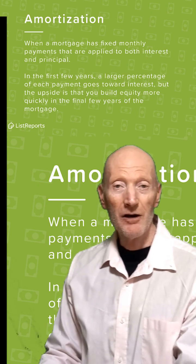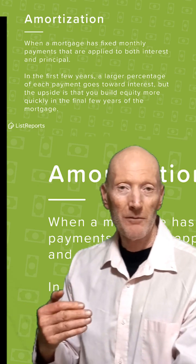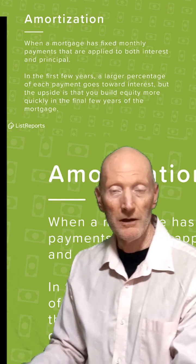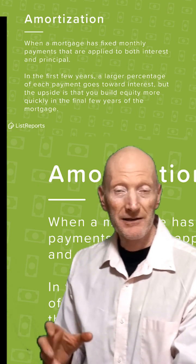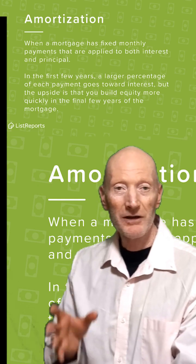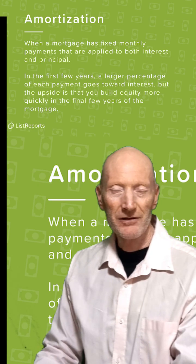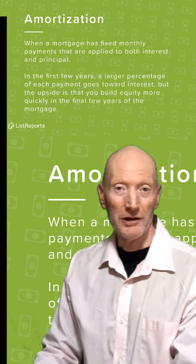At the beginning of a mortgage, you're paying mostly interest in your monthly payment, with a small amount going to the principal of what you owe. As you get towards the end of your loan, most of that fixed payment is now going to the principal and less is going to the interest. That's the traditional way that most mortgage payments work.